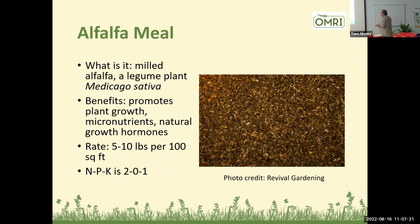Alfalfa meal. It's milled alfalfa. It's a legume, Medicago sativa. It promotes plant growth. It has micronutrients and natural growth hormones. This is the poor man's kelp. This is what our grandparents used to use before fertilizer came around. Okay, it has a lot of nitrogen. We recommend you don't put this directly. Where's my kelp? Oh, the alfalfa.